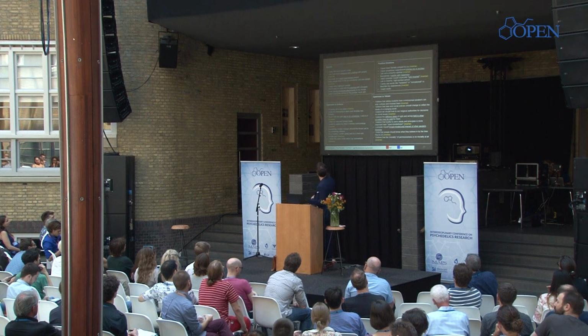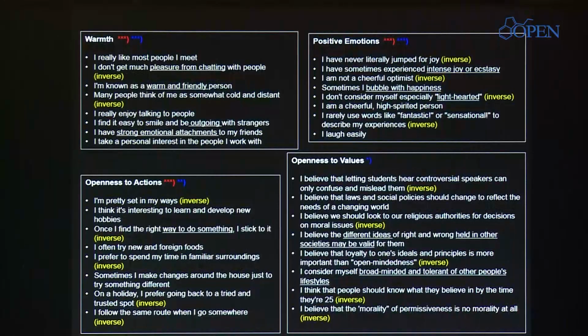Openness to action is basically not being stuck in ways to do things in a very strict way, that they are not willing to change, being open to do things in a different way.